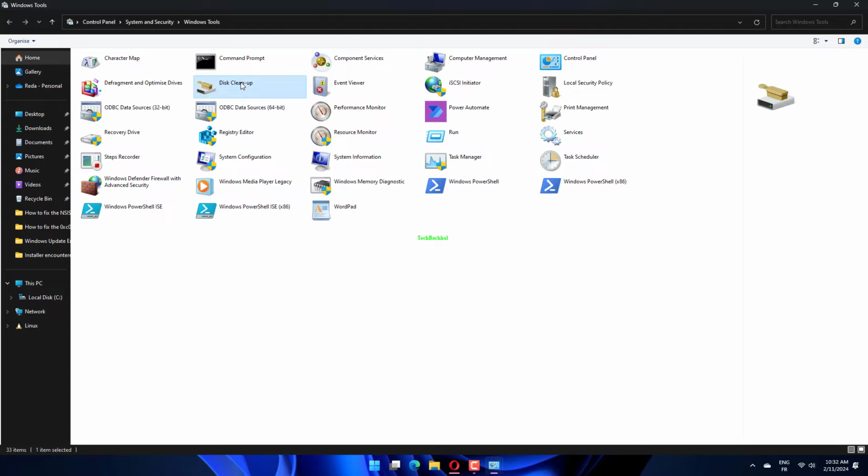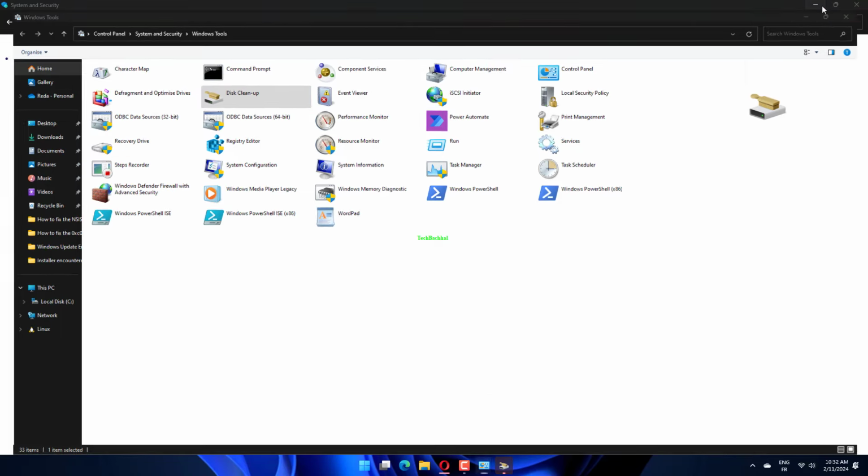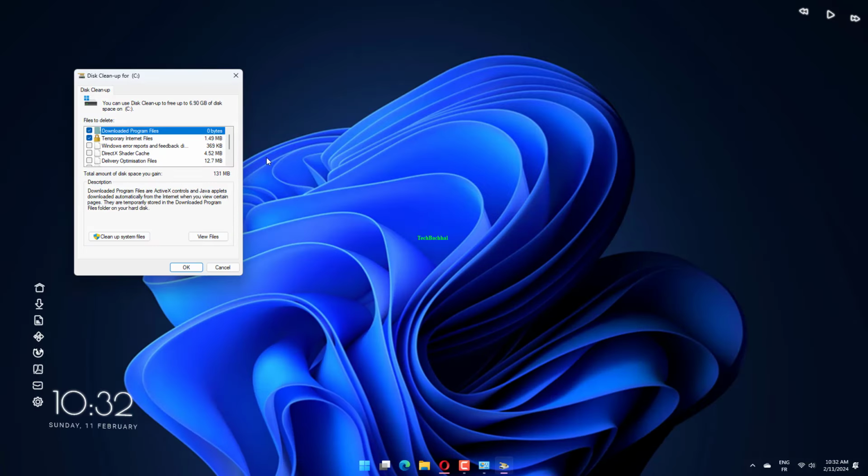the Disk Cleanup utility. Instead, go to Control Panel, then System and Security, then Administrative Tools if you're using an older version of Windows. Here, you can select the types of files you want to get rid of and click OK. Then, click Clean Up System Files and choose any system files you want to remove.